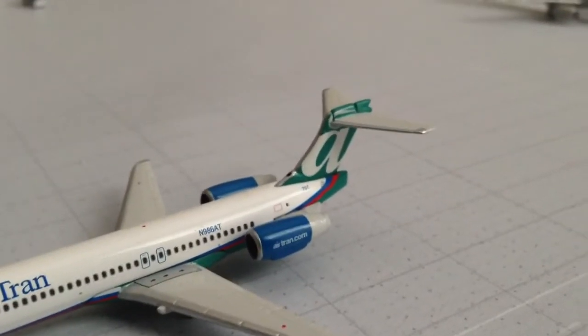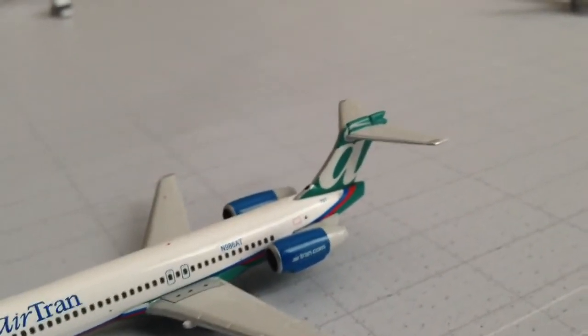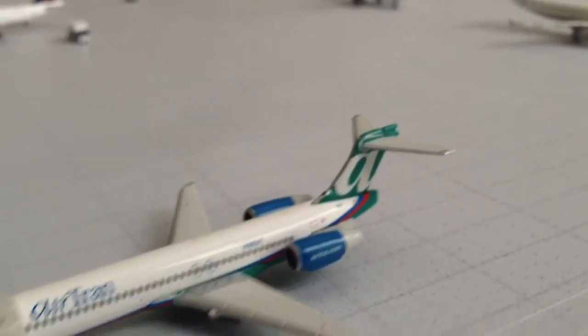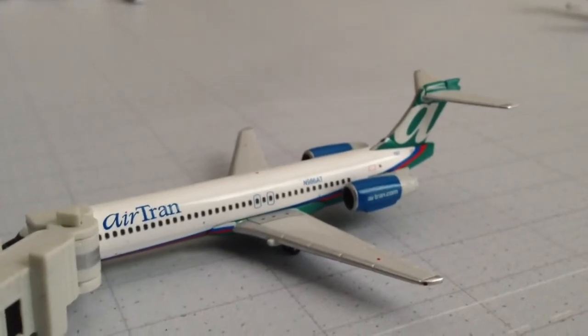I saved my money up to buy that. That's kind of why I haven't bought any planes, anything. I've just been saving money since Christmas, or a little after Christmas, to pick this up. But anyways, that's going to be really exciting.